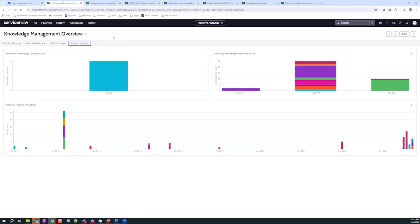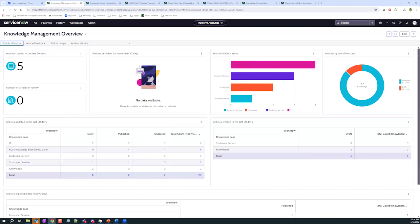So we're really excited about the knowledge management overview dashboard and the new presentation. But what's really cool is this uses the Performance Analytics components that allow you to extend this and edit it if you have the role and abilities, so you can change up this presentation to your needs as well.